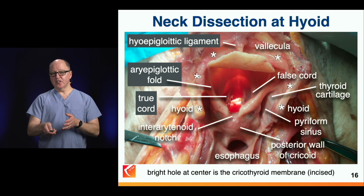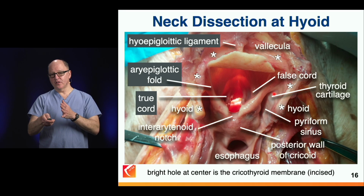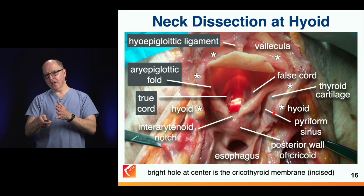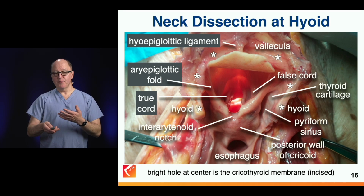So this incision is through the CTM, meaning through the cricothyroid membrane. So above is the thyroid. The front ring of the cricoid is here. That hole is the cricothyroid membrane incised. This is the back of the cricoid. The piriform on either side is a blind sinus that's lateral to the laryngeal inlet, meaning it's outside the aryepiglottic fold. And down here is the esophagus. And we're going to see this better when we do endoscopy.